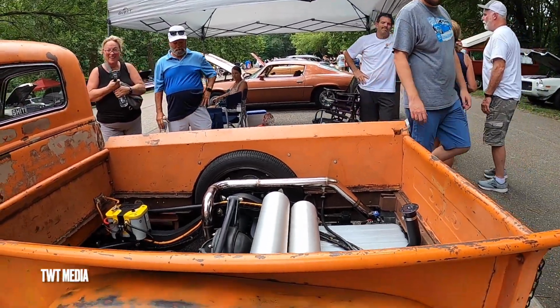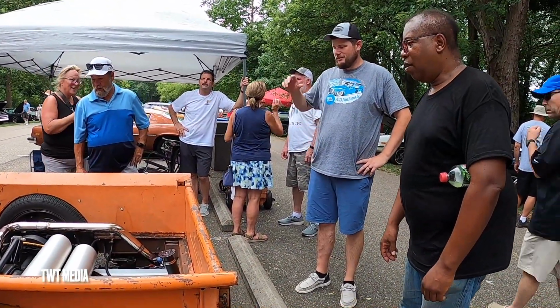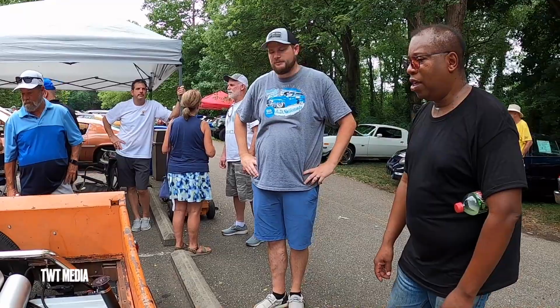Beautiful truck. Love it. First time seeing it. Look how it sits in the ground. It's only got 400 miles on it. Oh man, you just had it going. Just got it going, really, yeah. Did you do your exhaust? Yeah. That's pretty wild. I've never seen that.